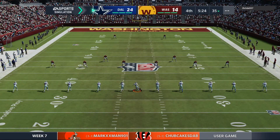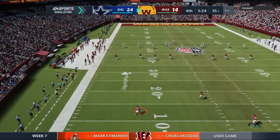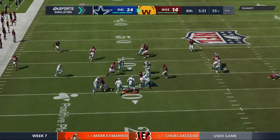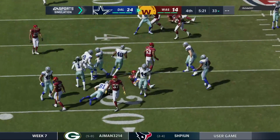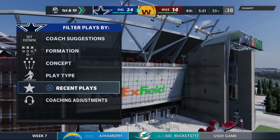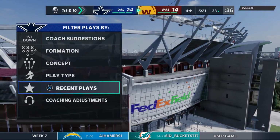They'll get another shot at it now as this one's in the air. Here's Robinson. A lane opens here. He's past the 30. Washington takes over 1st and 10 at their own 33-yard line.